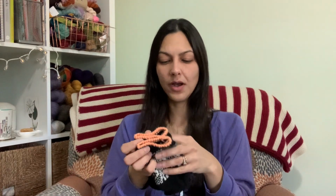But then I was like, you know what? This was an experiment, and I wanna finish it and wear the socks and just see how they wear too. And then if I feel like, oh, I don't like those 2 differences, I can just knit another pair. So that's kind of where I'm at right now. I will finish both of these socks.